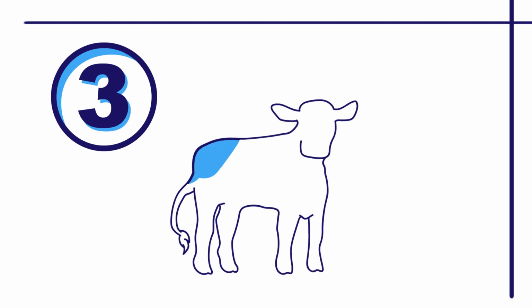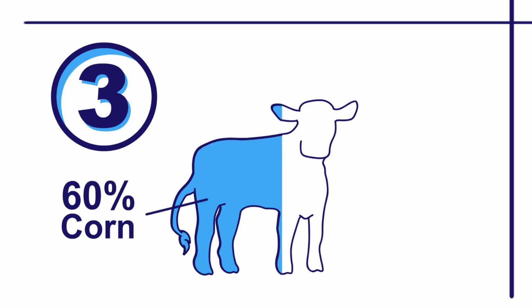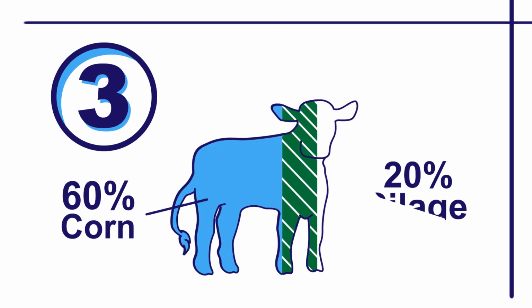The third and cheapest scenario, with comparable energy density to the first, involves replacing that 10% hay with corn silage. Corn silage is often a cheaper feed than hay. Because corn silage can contain up to 50% of its dry matter as corn grain, the 20% dry matter inclusion of silage is nearly comparable to the 10% inclusion of hay. Again, consider that only half the silage is forage and the other half is grain.